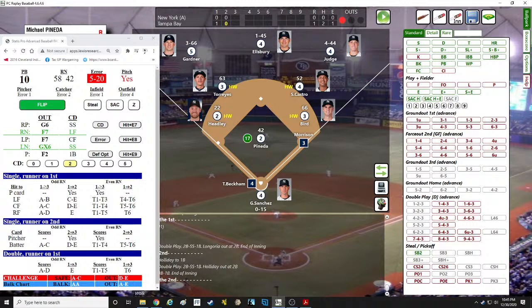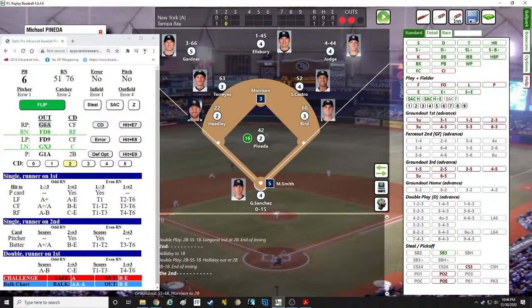And that brings up Tim Beckham. And that's coming off of Pineda's card, 51. And that will be an out. RP, it's going to be a G6A with a runner at first. Let's check the chart. G6A. And it's a slow grounder to short. Batter out 6-3. Runner moves to second. That's right. The A's, I think, are slow rollers. The X's are fielder's choice, and just the regular ones without the A or the X, like G1, G2, G4, G6, I think those are the double plays. So Beckham gets Morrison to second with 2 away.